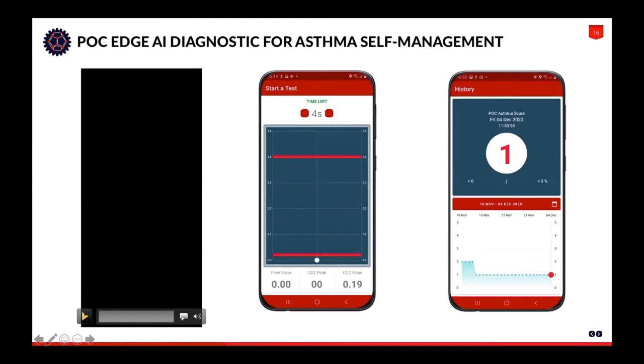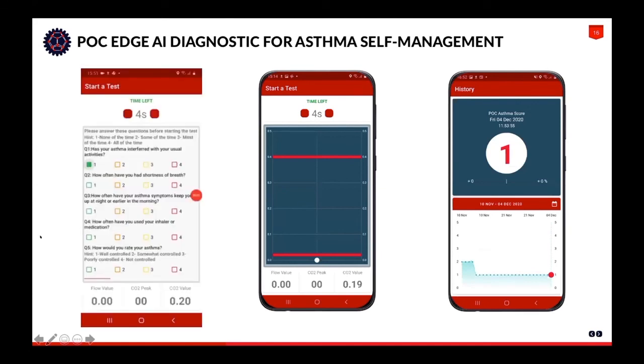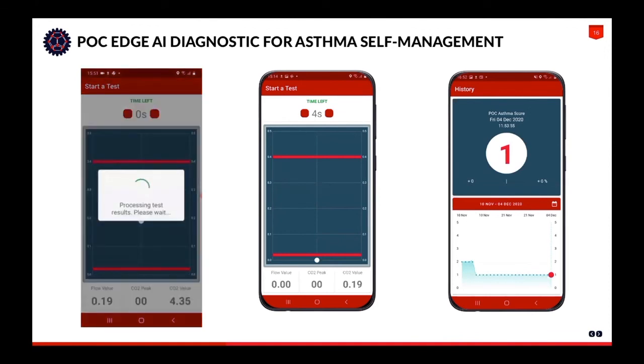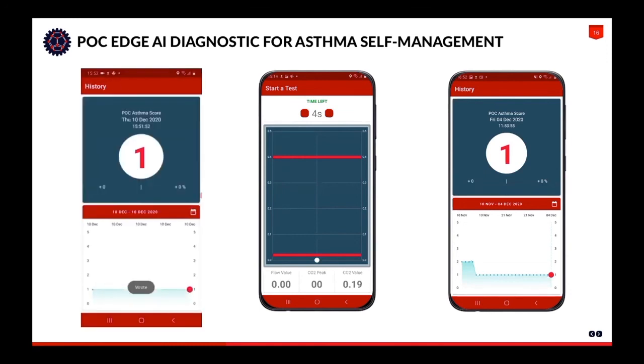I'm going to try to quickly show you a short video of the test itself. They would complete the questionnaire, and then they would breathe into the device for 4 seconds. You can see this little ball moves up and down, and it helps guide the user to make sure that they're exhaling at the correct flow rate. This information is then processed using the deep neural networks, and we can use this daily information to give them their score, which is a predictive model of an asthma attack. The score of 1 means their asthma's fine, and we can predict an asthma attack up to 3 days ahead.